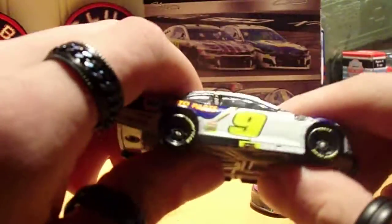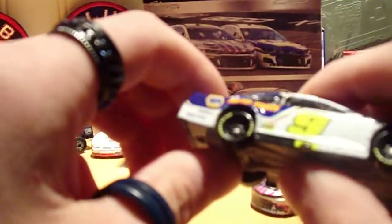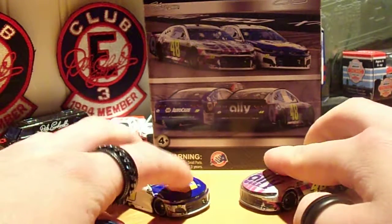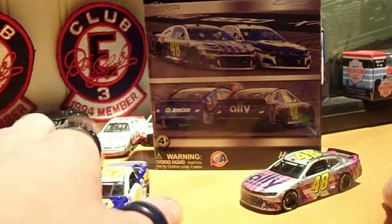We'll go back to this Chase Elliott, see if we can spot anything else. Down back here on this quarter panel, you can see there's some rubber buildup. Like I said, first thing I saw was all the rubber buildup on the nose, and then the roof. That's what stuck out to me the most. But yeah, so this is the passing of the torch set. This was a great year for Chase Elliott. Also on the Chase Elliott diecast, now that I just remembered, you can see all the win stickers.